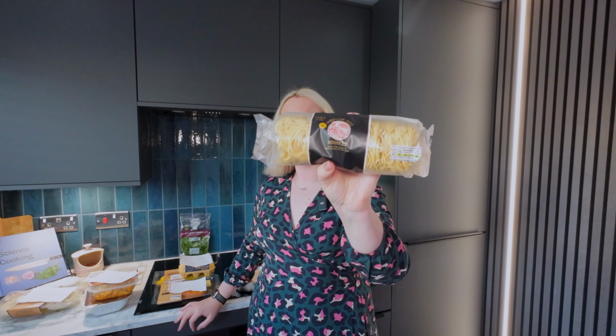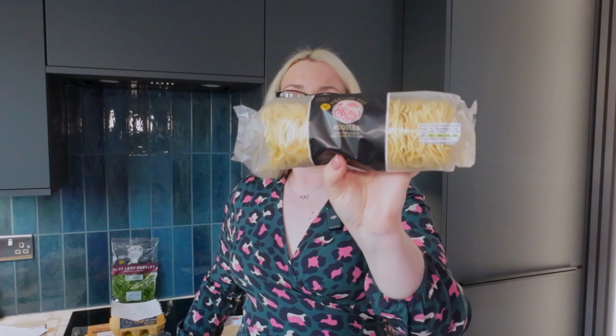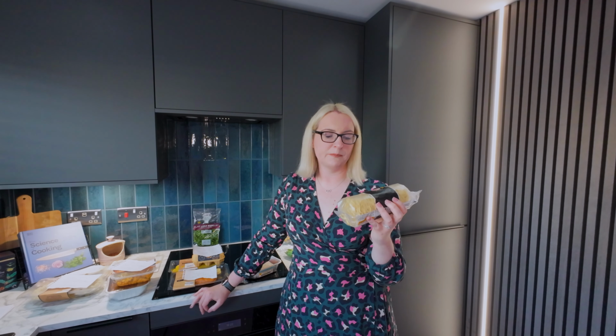So these are actually from the cupboard. We didn't buy these today, but we did buy them a few weeks ago. So one nest is 154 calories, which what I will say is these are definitely one of the lower calorie nests of egg noodles that I've been able to find over the last while. So they are just the medium egg ones.